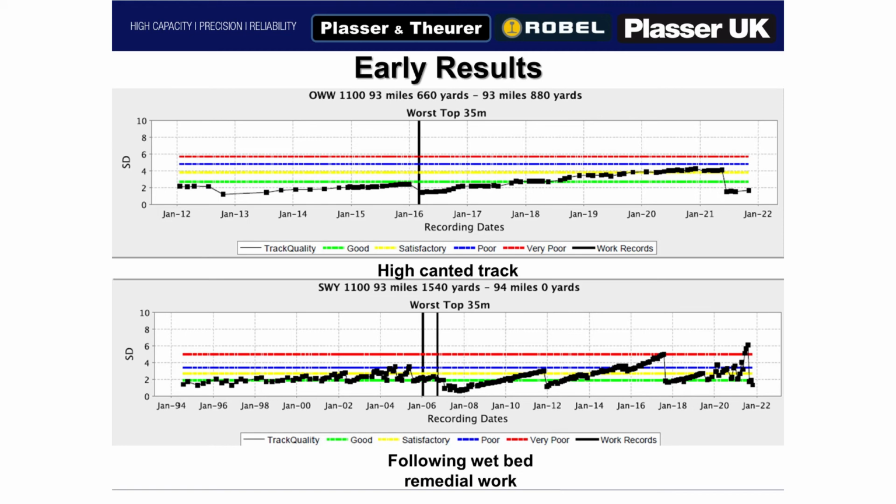So if we look at the end of the graph, you can actually see the quality of the track. So the first bit is basically the high canted track. And we're just looking at basically the gradient at where the track deteriorates and how long we can prolong that. The second one is quite interesting.